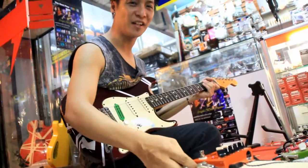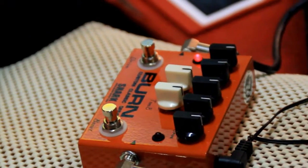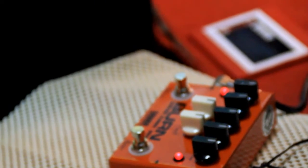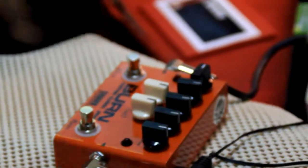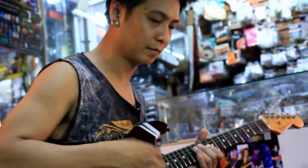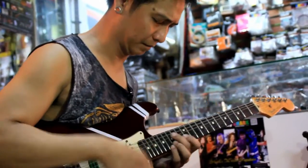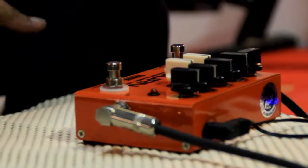Effects, very good. I like this one. Woo! 12 o'clock. Booster. Clean tone. Nice clean tone.